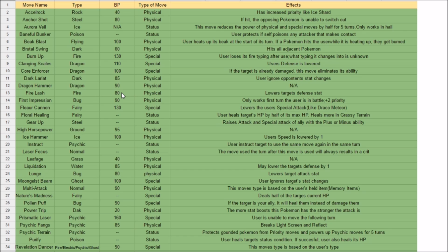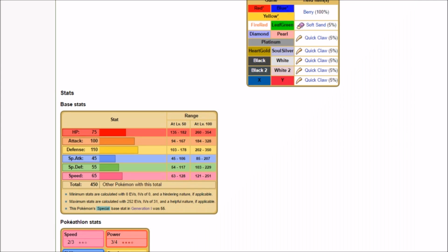So I guess in some really off chances, Heatmor Fire Lashes, they lose defense, Fire Lash again. Hey, you just KO'd something with Heatmor. Good job. That actually might be working on Scarf, you know. Now I don't have any of this ready. I was like, oh, what was I even looking at right here?